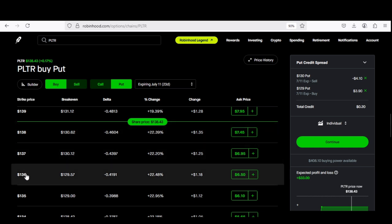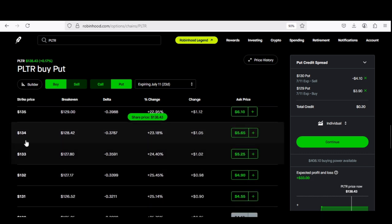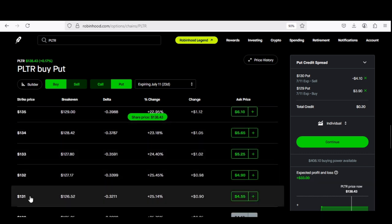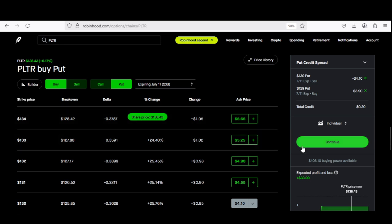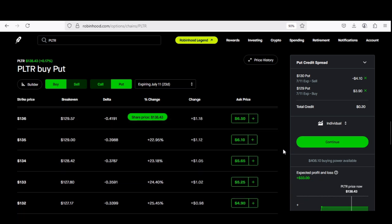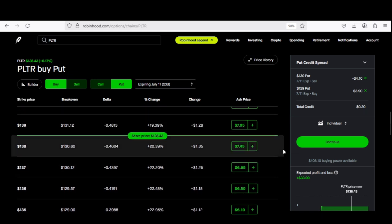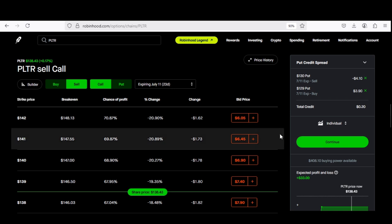So 1, 2, 3, 4, and then 5, 6, 7, 8. And the 130 is going to make 9. So it's going to be 9 strike prices from the share price. The reason why I show you this is a small trick you could use when you're doing the other half of the Iron Condor. So let's go to sell, let's go to call, and now we're going to choose our strike price. Now, here's what you do. We just counted, we got 9 prices below the share price.